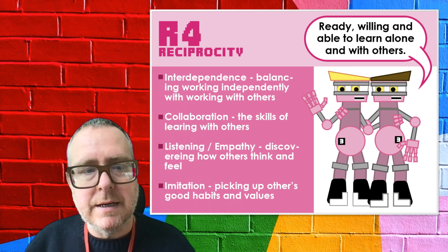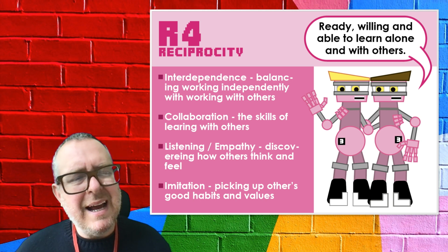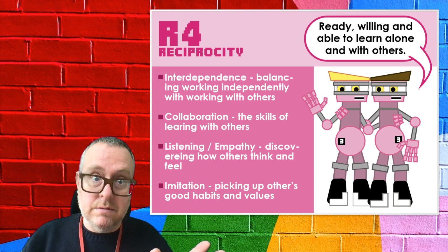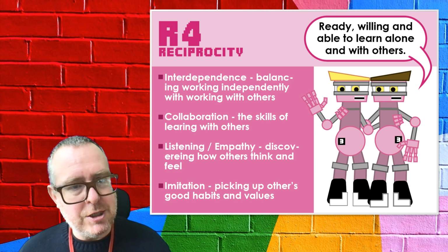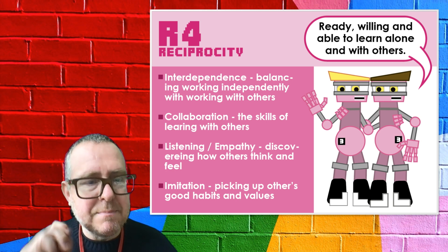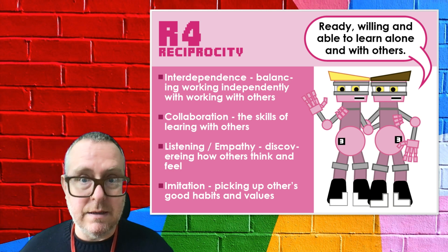So let me shrink myself down, get myself out of the way a little bit. And reciprocity is when you're ready, willing and able to learn alone and with others. And a bit more detail on it, it's about interdependence. It's about balancing working independently with working with others. And the person in the story that I'm going to read today does that. It's about collaborating, the skills of being able to learn and work with others. It's about listening and empathy, discovering how others think and feel. And it's about imitation, picking up others' good habits and values.